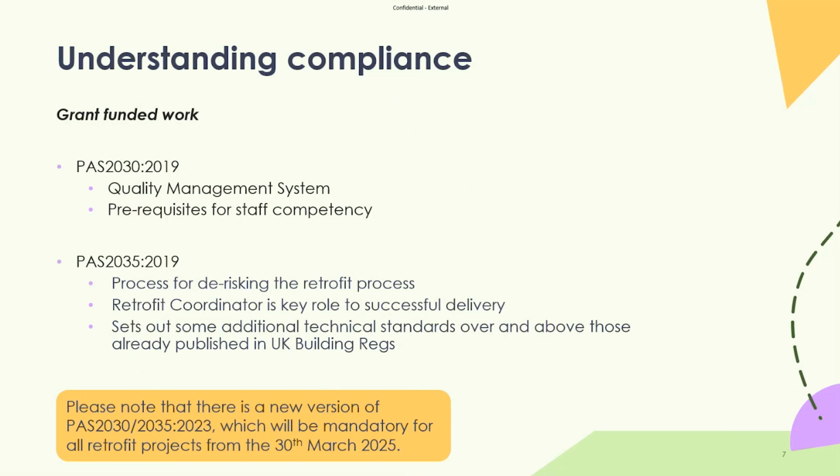SHDF guidance specifies that PAS 2035 will apply, and it sets out some of the additional technical standards that go over and above UK building regulations, in particular Building Regs Part F, which is the ventilation regulation, where it asks retrofit designers and the contractor to aim for close to the ventilation performance required for new build properties.